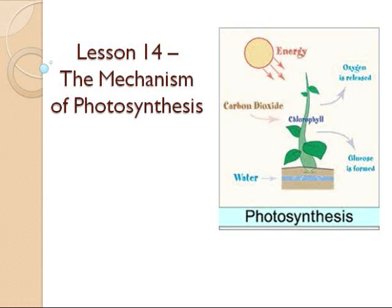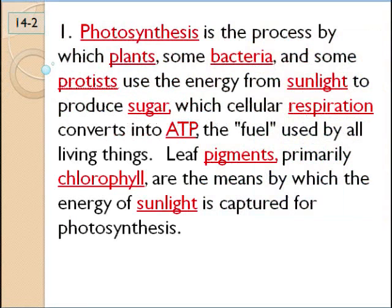Now, that's a very simple way of saying it, because you also get such things as sugar in sugar cane, and starches like in a potato and a carrot. So let's just go through it. I basically just said that: plants do it, some bacteria, some protists. They use the energy of sunlight to make it happen, and that is used to produce, I didn't say glucose, did I? Sugar. Because a lot of things produce not just glucose, but they're all carbs.